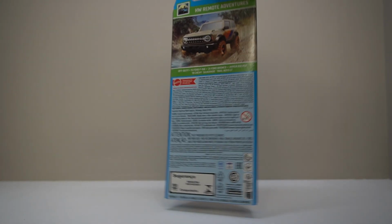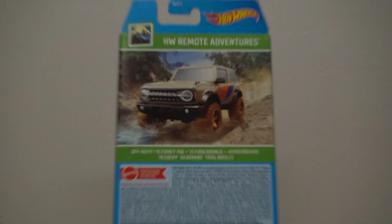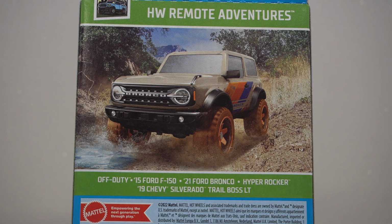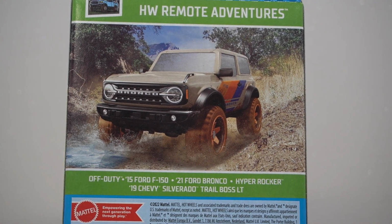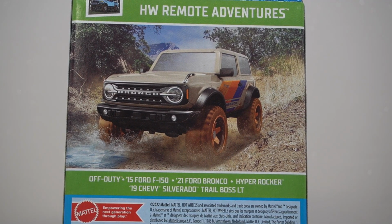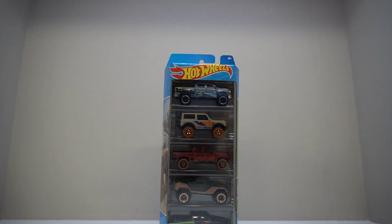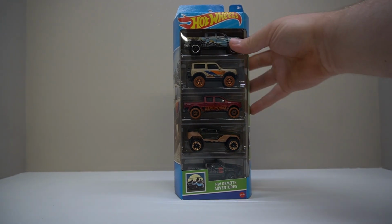I'll have a quick flip around so you can see the old Bronco on the back there. Let's zoom in as it's miles and miles away. There it is. So yeah, I hope you're all doing well, and today we're going to be taking a look at the off-duty, the 15 Ford F-150, the 21 Ford Bronco, the Hyper Rocker, the 19 Chevy Silverado, and the Trail Boss LT. So, whoop, whoop, whoop. Weird sound effect noises included.